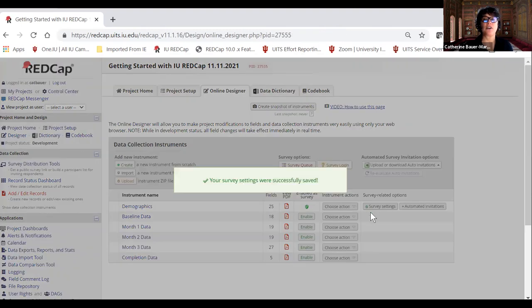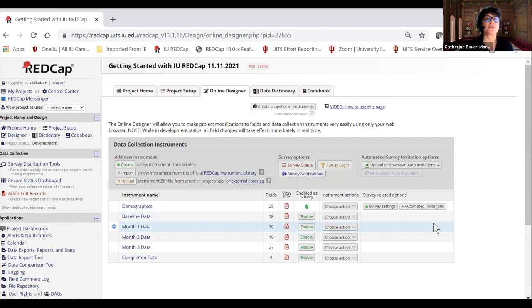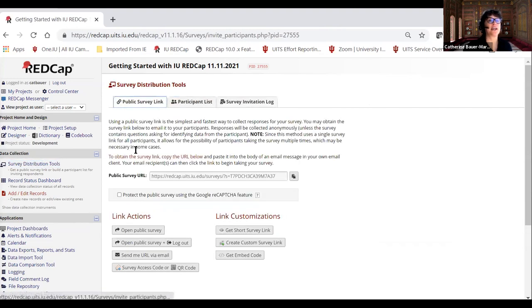So once I have that, you will see that I have survey settings here and now I have automated invitations. So let's walk up here back to the survey distribution tools. And there we are with our public survey link. So remember, this is anonymous. And if we're not collecting data, which I think we are, but if I wasn't collecting personal data, this would be anonymous. This is my only anonymous option. User recapture if I'm going to be sending this out or posting it to social media.